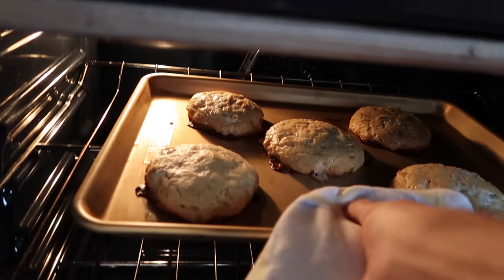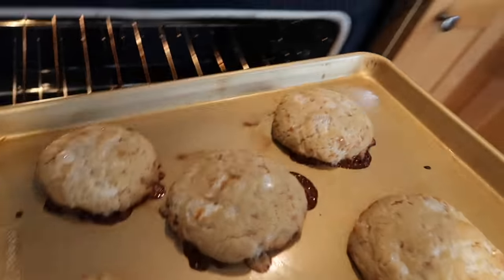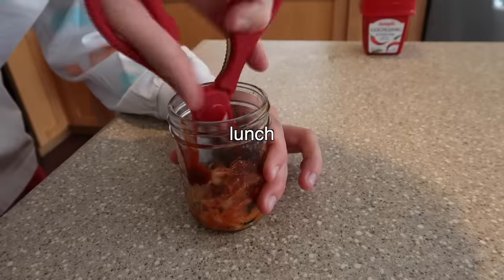The cookies are ready, but I was gonna say, I just don't stop. I'm about to make bibimbap for lunch. And the cookies just finished. These look so good.